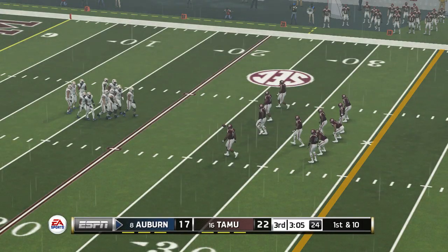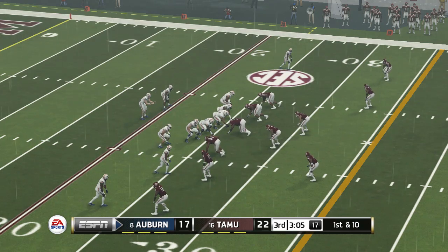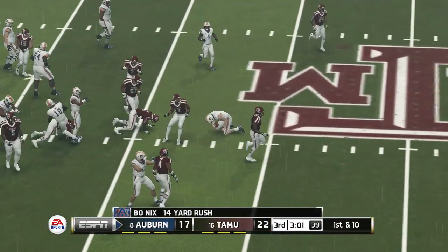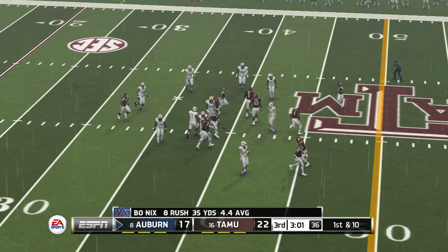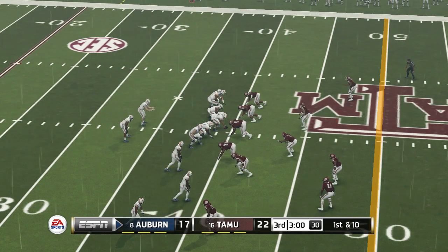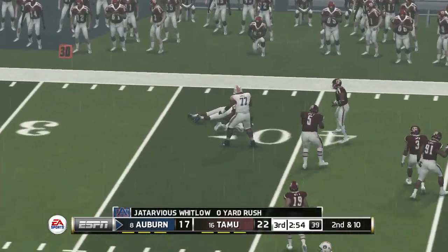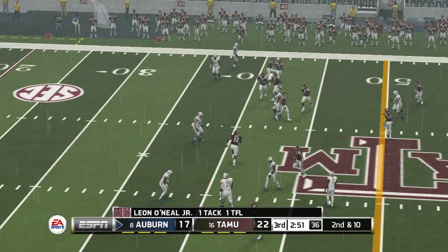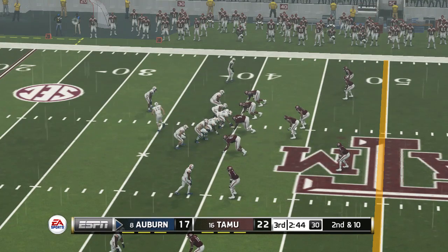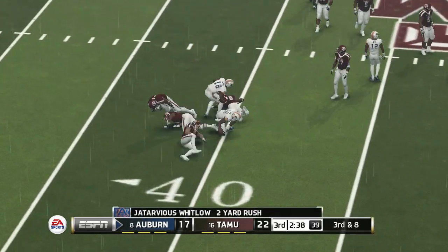There's still plenty of time to keep running their offense as usual here. I don't think they need to feel any anxiety about trailing. They'll bring him down around the 39-yard line. First down. Whitlow gets the ball. Tackle at about the 39-yard line. That makes it second and 10. And he makes it out to about the 41-yard line.